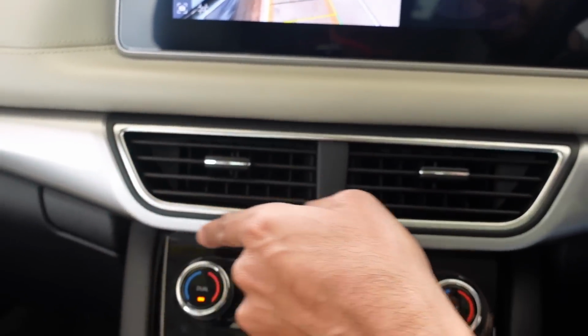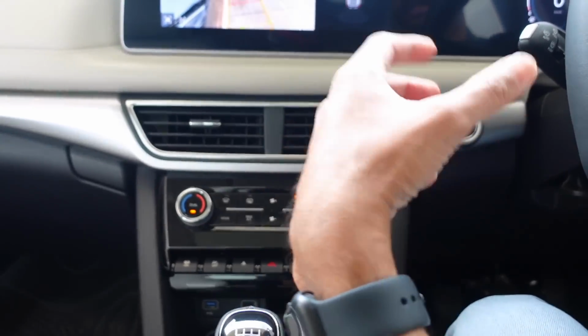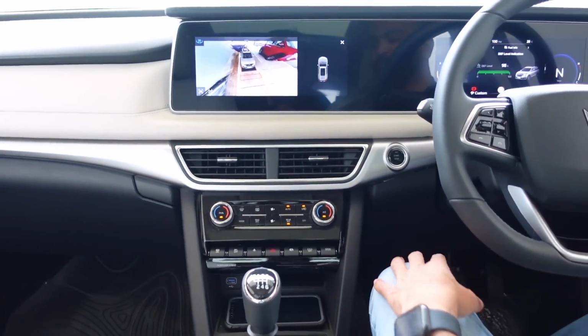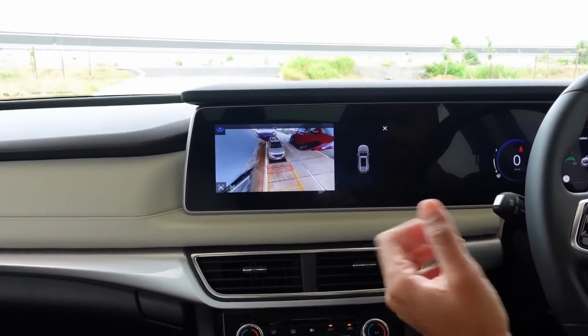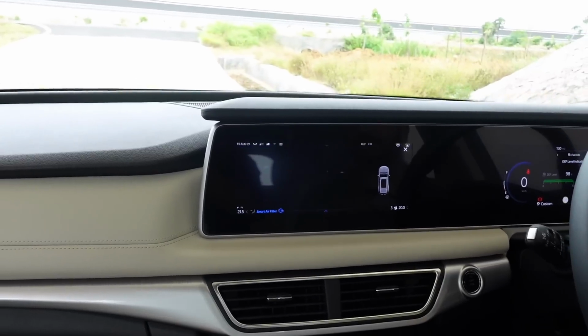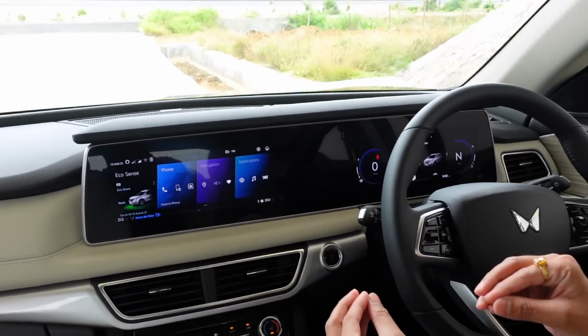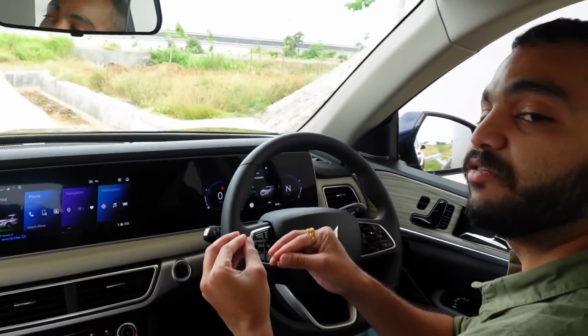You have a plastic contrast housing as well, because of which it stands out. You have this silver finished applique on the dashboard as well. And because of all these layers inside the cabin on the dashboard, this XUV700 definitely looks premium, although a few elements could have been a little better in the touch and feel department.